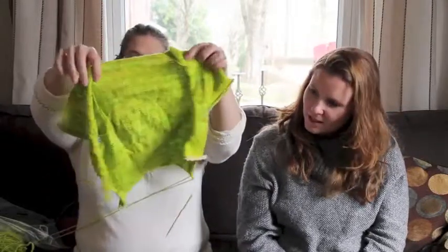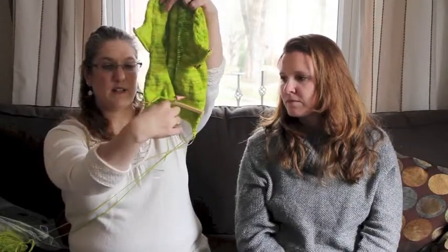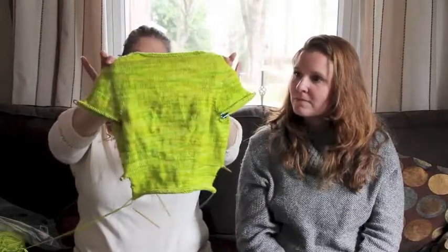Oh, wow. Look at that. And the way this will work is I'm going to work down the back, and then you reconnect it across the front, and it makes it the A-line. It's a different way of doing the A-line. But the colors are turning out so nice. It is. It's really fun.